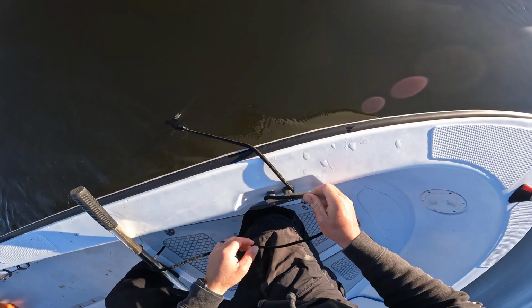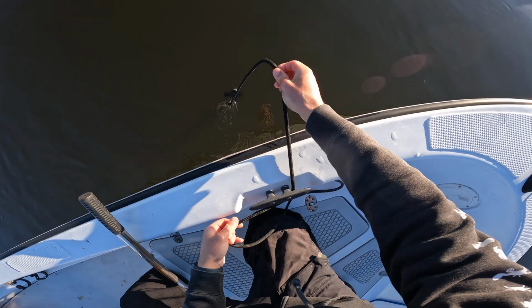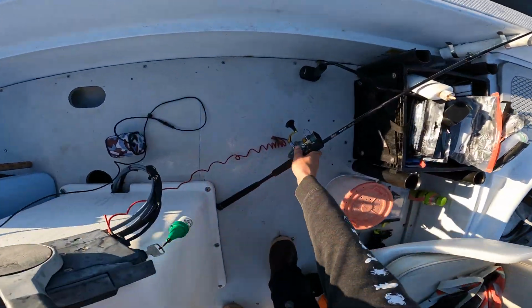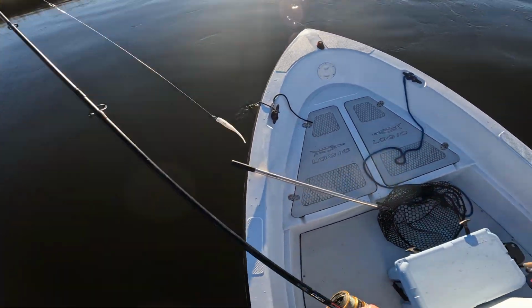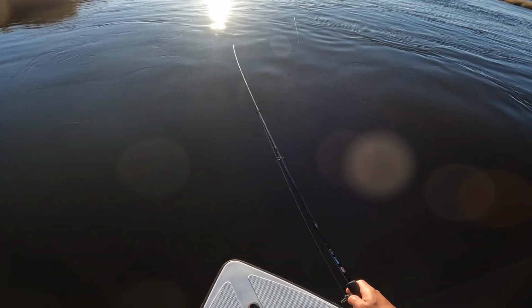There we go. It's like the greatest thing. I'm trying to think. Guess I'll tie it to this side. And what I'm gonna do, once that pulls back tight, kill the motor. Perfect. Now, rather than drifting, I'm going to cast ahead of me, because I saw a ton of fish in this little current break ahead of us, and I'm just gonna let the tide do all the work. I'm gonna let it sink to the bottom and just twitch it back.